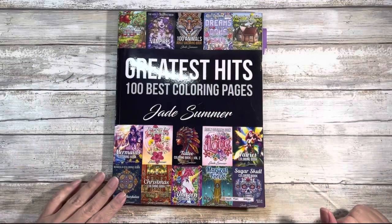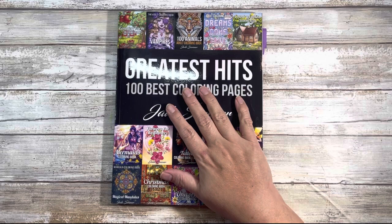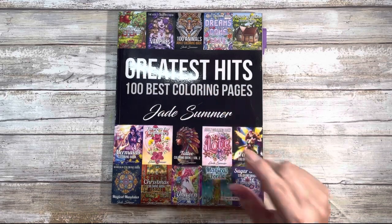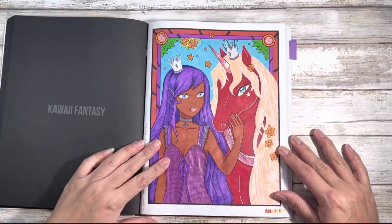All right, we are on bookshelf number 2, so yay. I did do a buddy color with my friend Patty from Life with Patty. Again, I'll link her channel below. Now, the first one I did was this one right here.